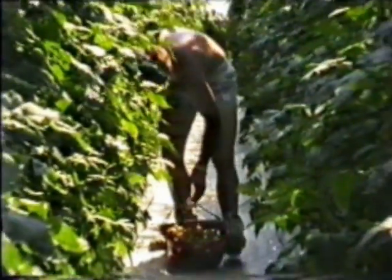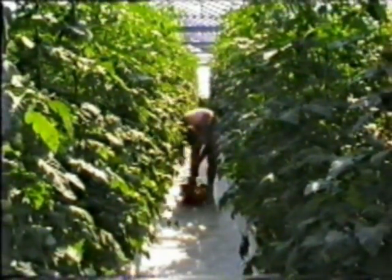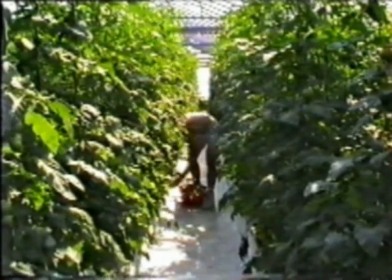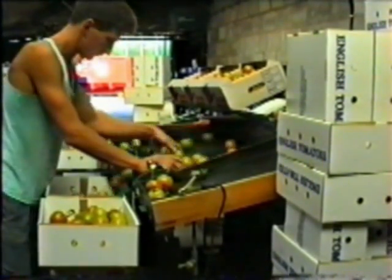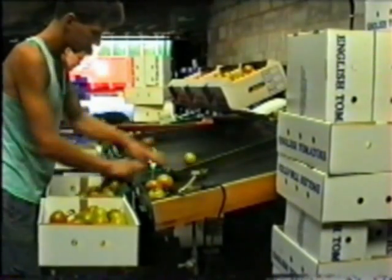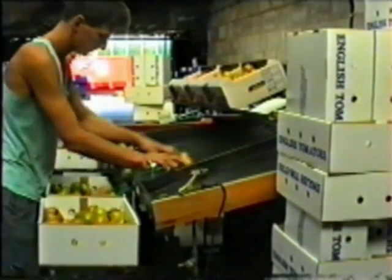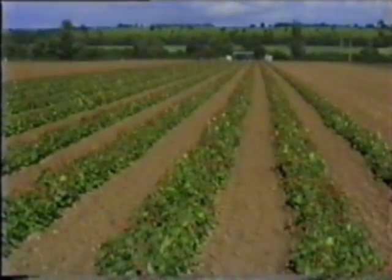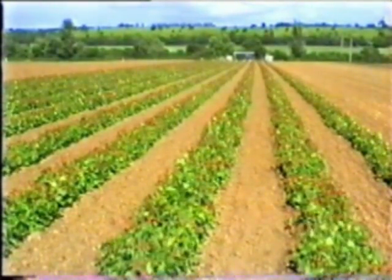This is a labour-intensive job, almost everything being done by hand. No machine can match the human eye in knowing when or what to pick. Health and safety is important too, so no sprays or pesticides are used. The tomatoes are picked, packed, and then sent to the markets. On the open land throughout the village, there are many varieties of vegetables being grown.